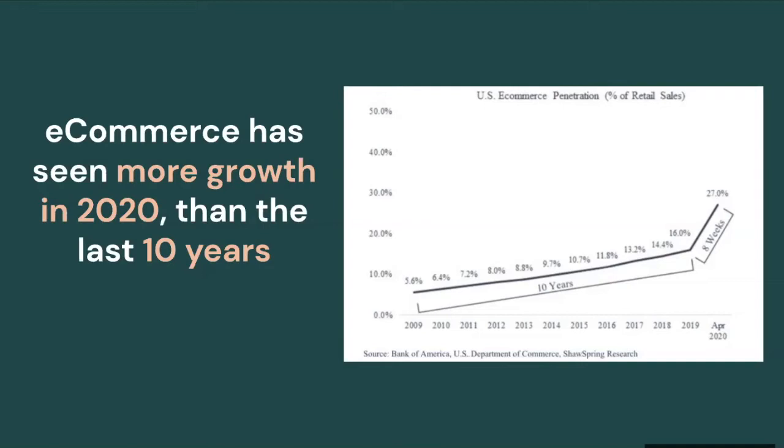But with this recent health crisis and this drastic uptick in e-commerce shopping that we've seen in 2020, what's happened is the consumers have changed faster than the technology has. So for a lot of brands, their consumers are shopping online now more than ever before, but they don't necessarily have the technology in place to take advantage of that drastic increase in e-commerce shopping.